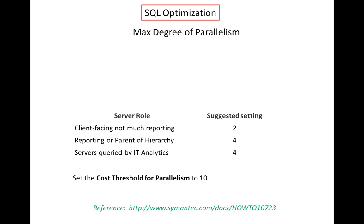So first off, what is it? It basically determines the number of processors which can participate in the query execution. The default is 0, which will allow the use of every processor in that system to be involved in running a query. This might sound like a great idea. From the research that I've seen, as well as from the information from Symantec, this may not necessarily be the greatest utilization of the processors within your system.